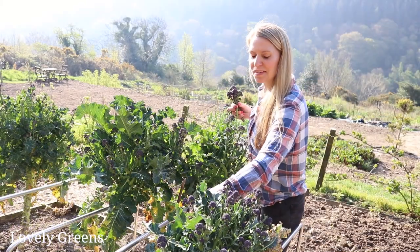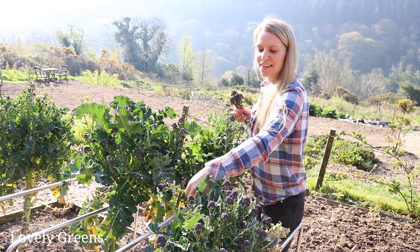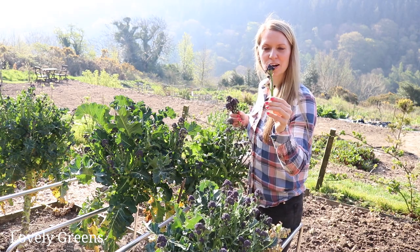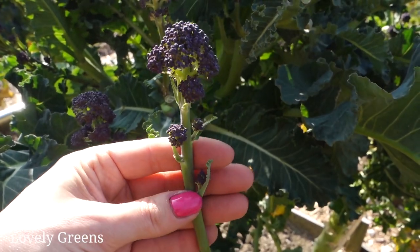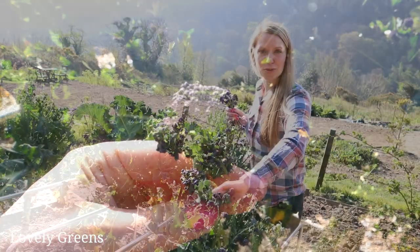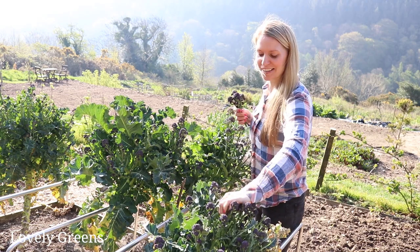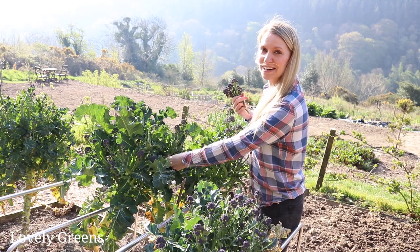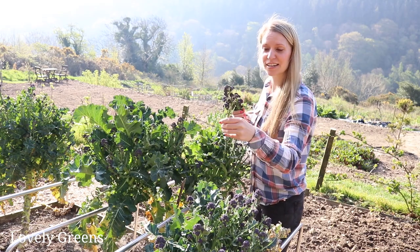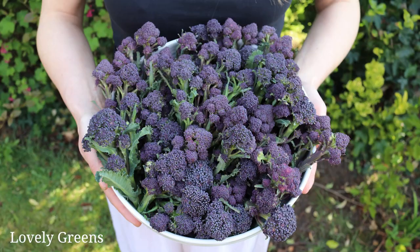I heard something that surprised me recently. I heard that people in North America are not really that familiar with purple sprouting broccoli. Sure, everyone is familiar with the green calabrese, so the normal green broccoli that you get at the supermarket, but these purple sprouting varieties that sprout in early spring are less common. And it makes me think that they must be a British type of vegetable.